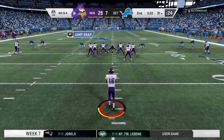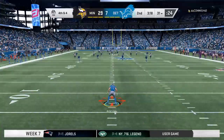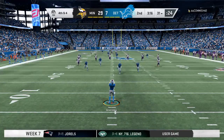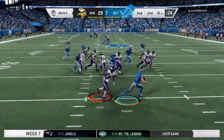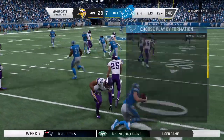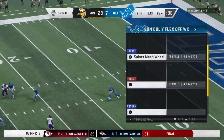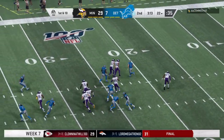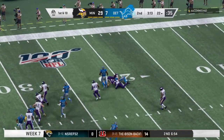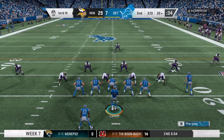To punt it away on 4th down, here's Drew Kaiser. Back deep, Danny Amendola. This is taken at the 10. 12 yards on the return that time, and the Lions will take over. The Lions take over 1st and 10 at their own 22-yard line. And Detroit getting set to go now.